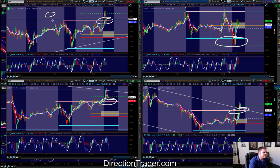Like I said, up here we have the S&P E-minis. In a sideways market, it's pivotal to mark up your previous day's high and previous day's low, the most important levels when trading in a sideways market. Typically, if you have a bounce off the previous day's high, 80% chance, where's it going? Right down to the lows. So it's good to know in a sideways market.